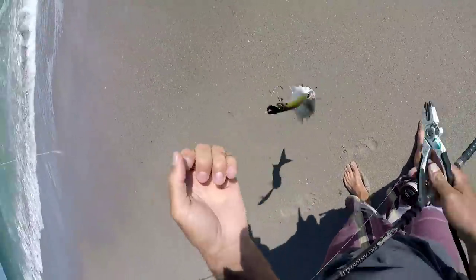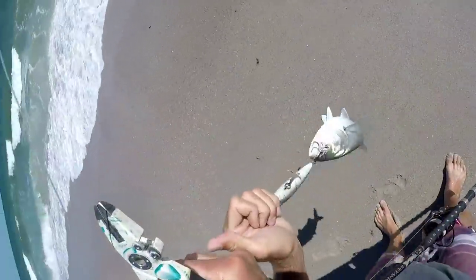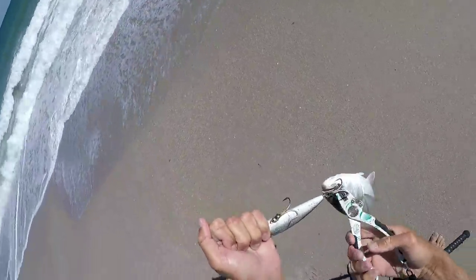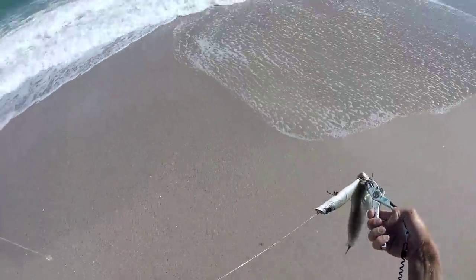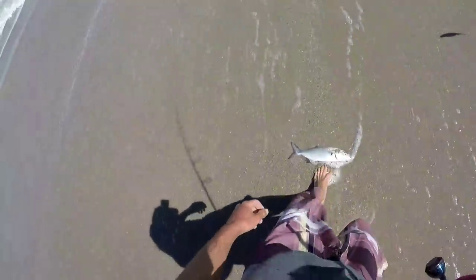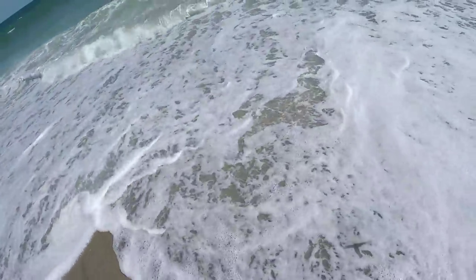That's why you got to have pliers doing this kind of fishing. Otherwise you're gonna end up with a treble hook in the hand. Got my Danco pliers. And sometimes I keep these things, but when I'm walking the beach, it's just too much work, too much stuff to carry. So we're just doing catch and release. Come on, get out there, buddy. There he goes.